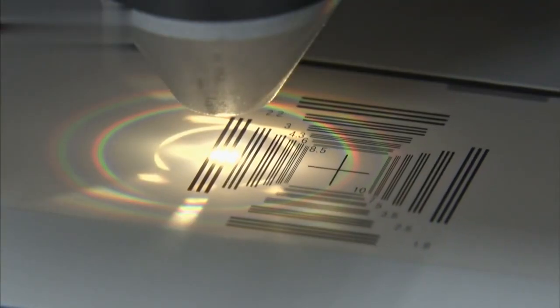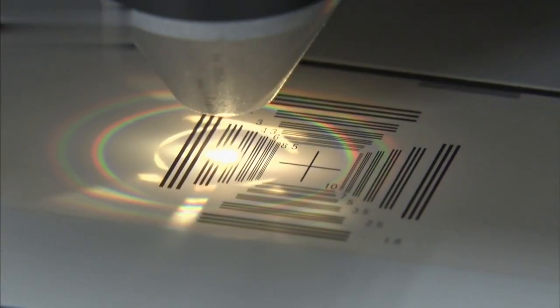We have extremely tight standards and tolerances. These standards can't be achieved without considerable expertise. If we can't get acceptable values, we cannot ship the product to the photocopier manufacturers.